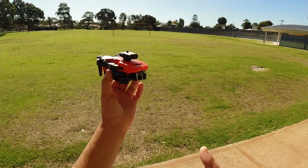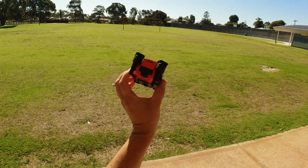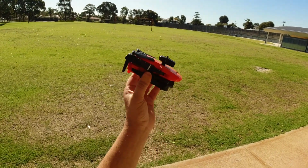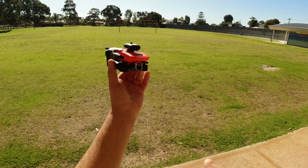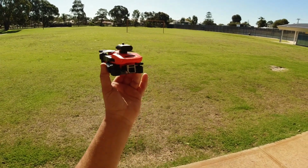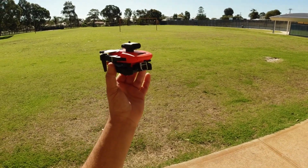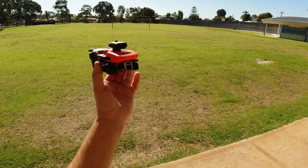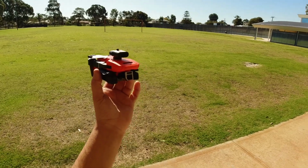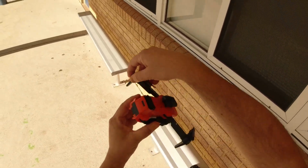All right, now I've got a second battery from one of my other drones. This only came with one battery from Temu, but I've got a couple of drones that actually come with the same battery, and I've got a second one here. And at the end of the video, after this flight test, I'll put a sample of some camera footage and some photos at the end of this flight review. So if you want to stick around to have a look at the camera quality, which, you know, it's got to be toy grade, it's not going to be anything special, but you can check it out at the end of the video.